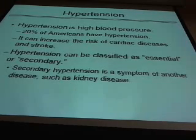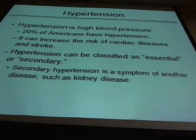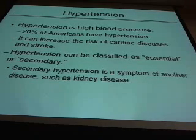Hypertension. We'll get through this and then we'll take a break because we're almost done with chapter 14. Is it 14 later? 14, yeah.